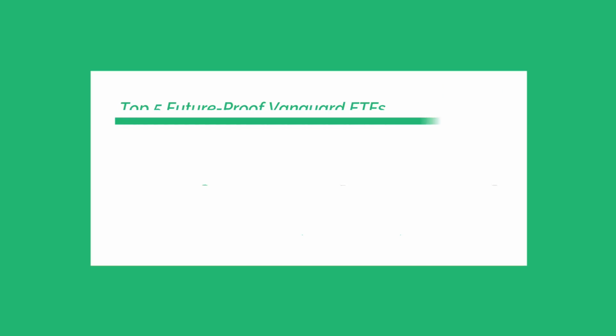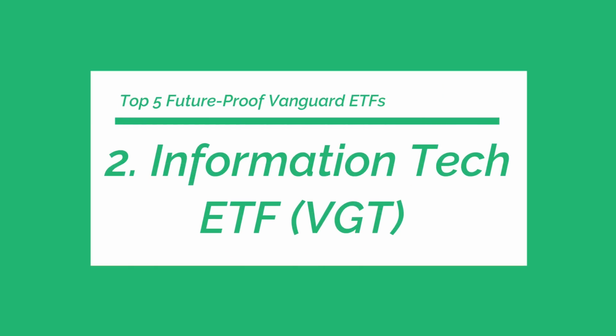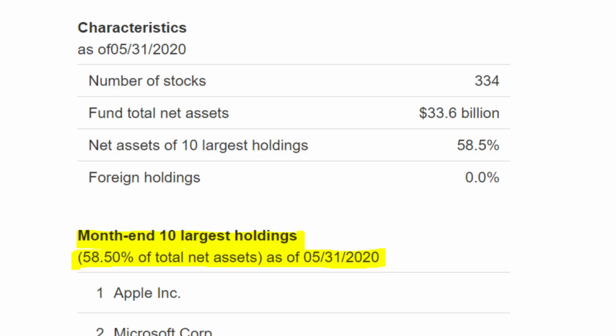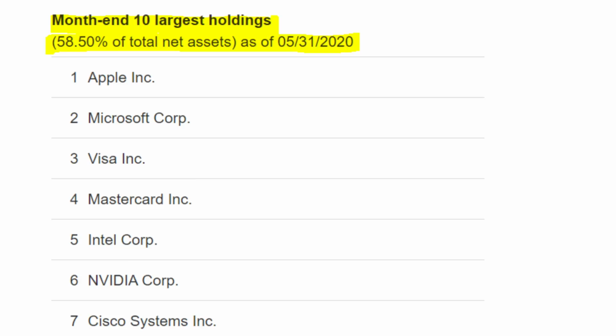Alright, now getting into Vanguard ETF number 2, and one that has essentially beat every other sector over the past few years, that has got to be the Vanguard Information Technology ETF, ticker symbol VGT. Now investing in VGT offers a broad exposure to 334 stocks within the information technology sector. However, that is a little bit misleading because what we find is that about 60% of the ETF is actually made up by the top 10 companies within that ETF, and those are huge, well-known companies like Apple, Microsoft, Visa, MasterCard, and so on.